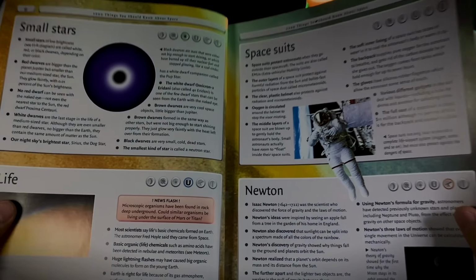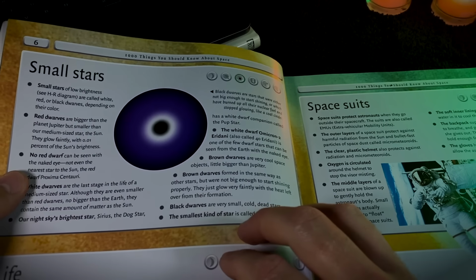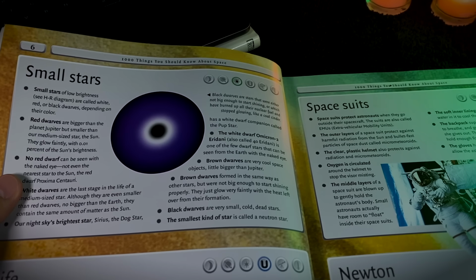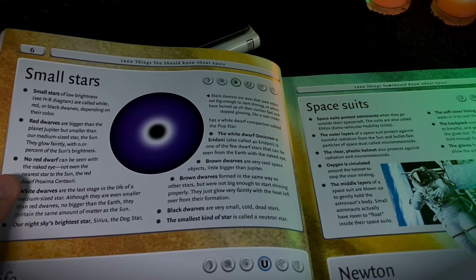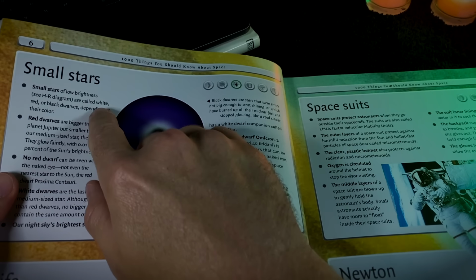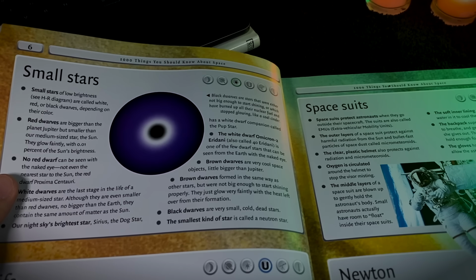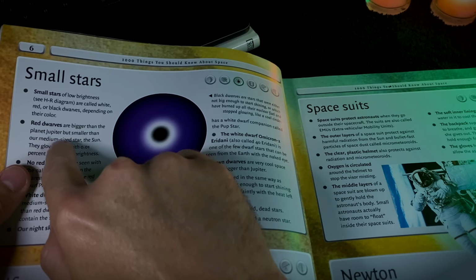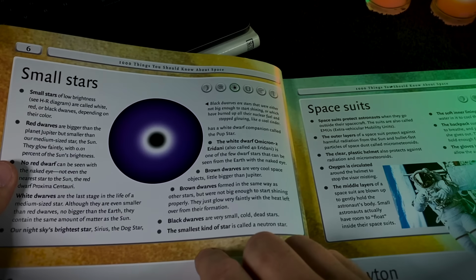We're starting it off with small stars. Small stars of low brightness, and it refers us to the HR, Hertzsprung-Russell diagram, that categorizes all characteristics of stars. They fall along this particular line we'll get to later. Small stars of low brightness are called white, red, or black dwarfs, depending on their color. So, I don't remember hearing about black dwarfs.